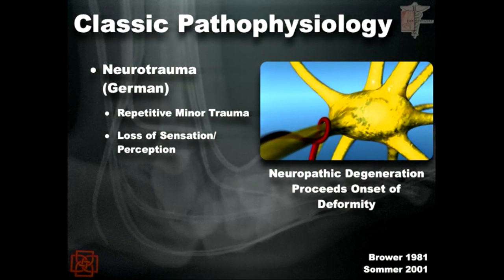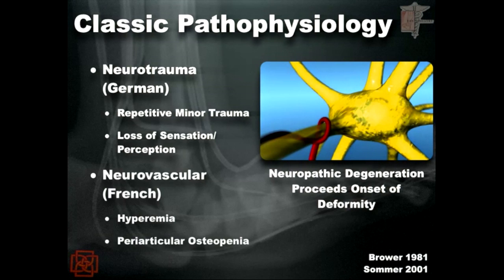You don't necessarily feel pain, so you start to have these microtraumas that over time can add up, and you start to get an overall breakdown of the bone architecture and the joint integrity. The next theory that was proposed is the neurovascular, or French, theory, and by this they feel that the neuropathy and the decrease in sympathetic tone leads to an increase in vascular supply to the foot and the bones in the foot. You start to get a washing and a wasting away of the bone and bone structure, and that leaves it susceptible to breakdown.